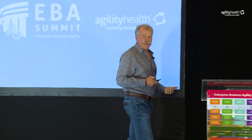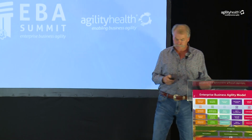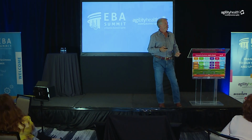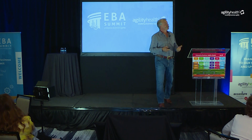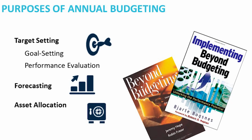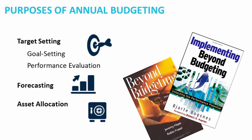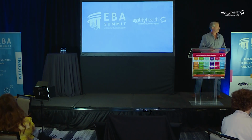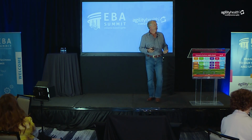Annual budgeting has three primary purposes: setting targets and goals, which can be for performance management or organizational goal setting; forecasting for things like cash management, investment capacity, as well as forecasting numbers to the street; and then asset allocation processes. The problem with typical corporate annual budgeting is it uses the same number for all three things. And it's really bad at all of those three things. Why would you use a screwdriver when you need a hammer?